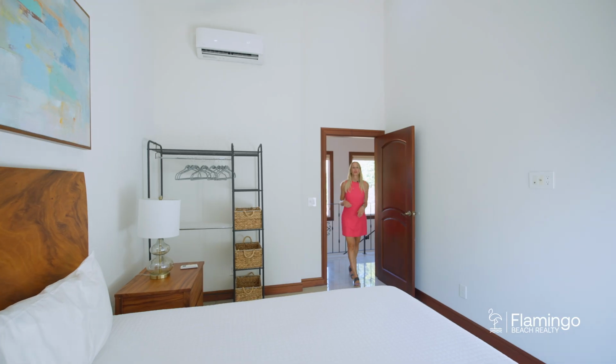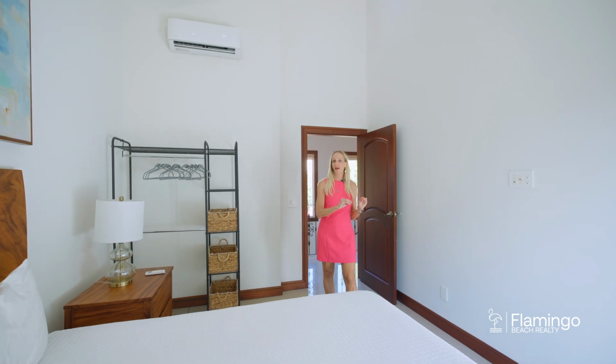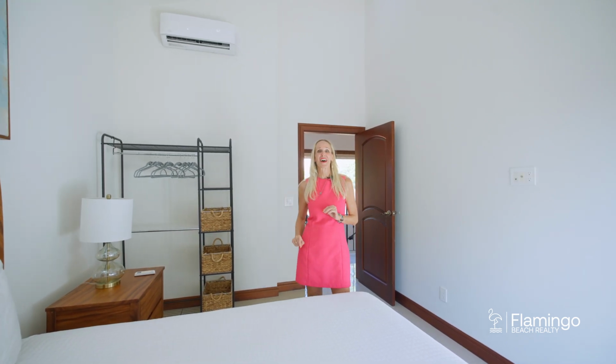The upstairs guest bedrooms have queen beds, they have Juliet balconies, and they share a bathroom that has a shower and a bathtub.